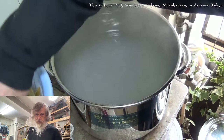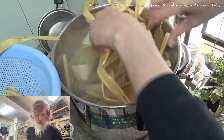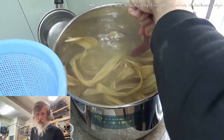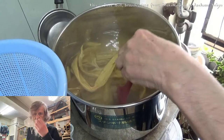And you know what happens next? The next step is... the solution didn't seem to be too strong. Some workshops do it with caustic soda, which you can't touch, you need glasses and stuff like this. This is just calcium carbonate, and it seems that there's not too much danger with this. Okay, this is the start now, and we carefully time this.